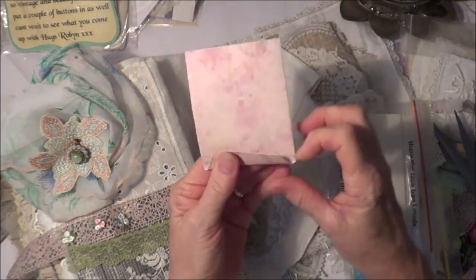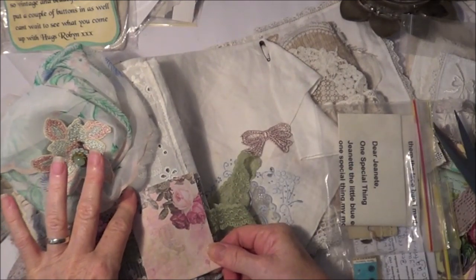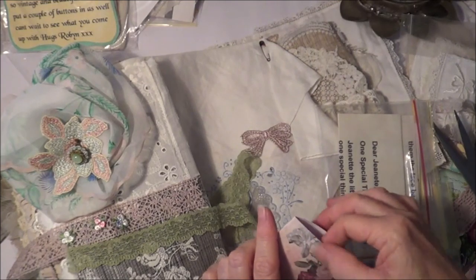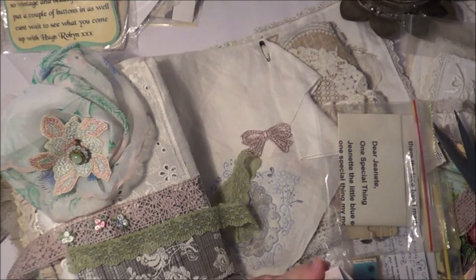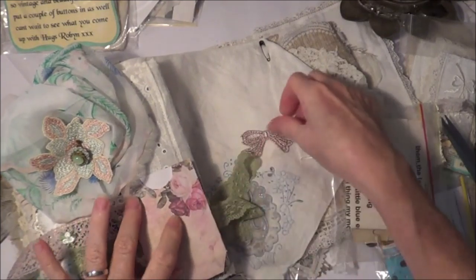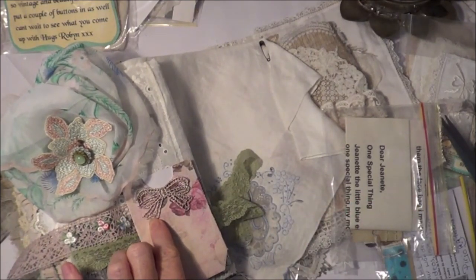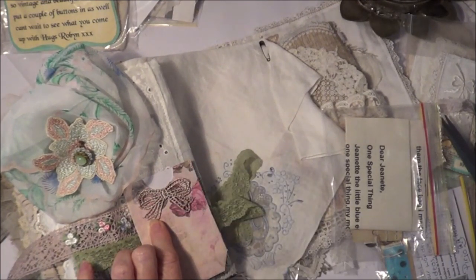So we've turned that into like a little coin envelope, and that can sit on there. Right, that needs some glue on there, and I think because it's a little bit difficult to get into, okay, so that can go there like that, and that can go there like that on top. I'll ink a little bit under there so it's not quite so bright white.